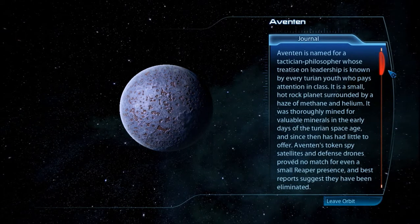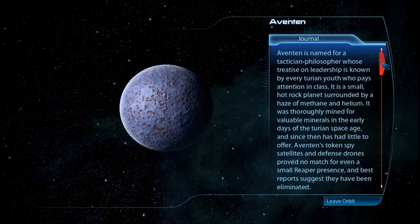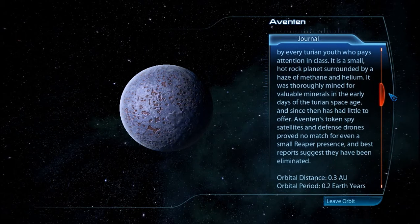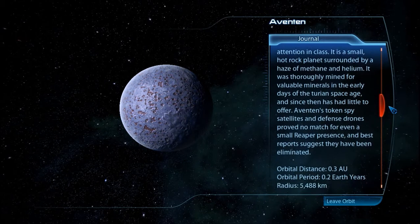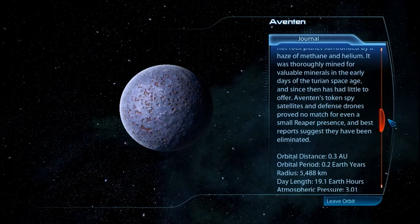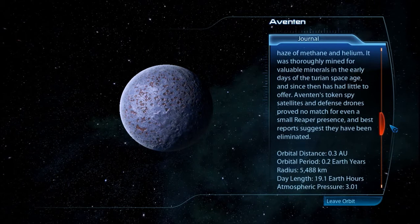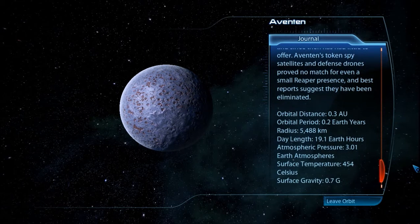Aventen is named for a tactician philosopher whose treatise on leadership is known by every Turian youth who pays attention in class, which is probably not all of them. It is a small hot rock planet surrounded by a haze of methane and helium. It was thoroughly mined for valuable minerals in the early days of the Turian space age, and since then has had little to offer. Aventen's token spy satellites and defense drones prove no match for even a small Reaper presence, and best reports suggest that they have been eliminated.